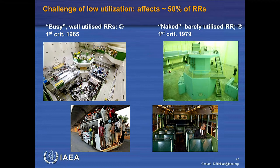This is an example of a research reactor where you can hardly put a foot because it's so crowded and utilized. People are walking around even at the moment when the photo was taken. You can take many photos in this other reactor and you will not see a person around. So we have an issue of redefining the strategy and enhancing utilization of research reactors in a number of countries. I'm not saying you have to equip a reactor like that, but driving a bus with one passenger doesn't make a lot of sense either.